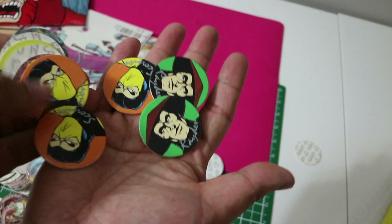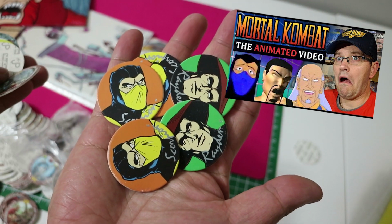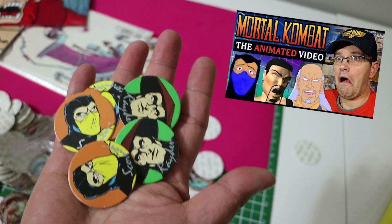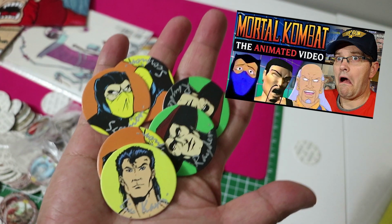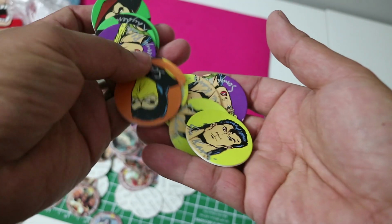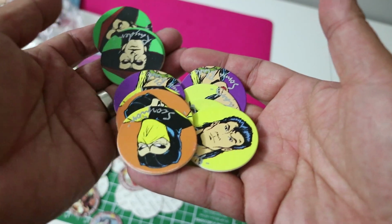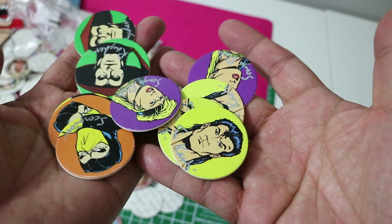I think these came out with the rental of the Mortal Kombat cartoon movie at the video rental store. There it is, a Liu Kang. Our video store would give you one of these Pogs, literally just one, for renting it. So I would rent it multiple times just to get the rest of the Pogs.